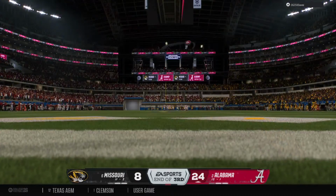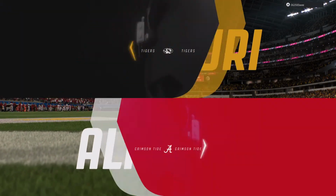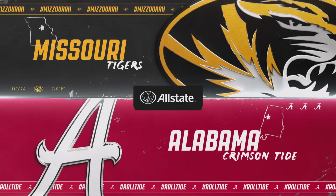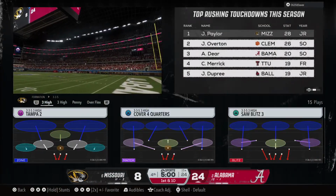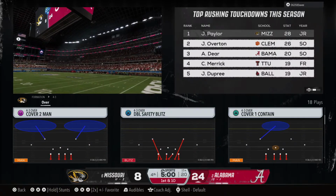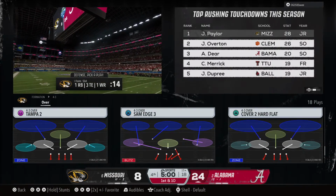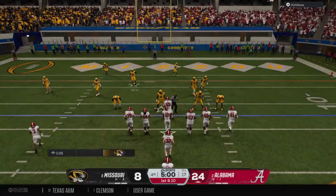So Alabama will take the lead into the quarter break here. And as we reach the end of 3, time is running out in this crucial contest for both these programs to stay alive in the quest for a national championship. Let's check out the game summary before we move on. We're set now for the 4th quarter. Who is going to make the crucial plays to take home this W?